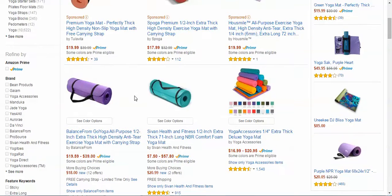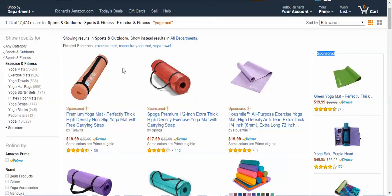But as you can see, the top 3 are there above the organic searches in this case, and they got there through pay-per-click. Basically what you're doing is bidding on a position to Amazon. So you're saying, Amazon, I really want you to place me in front of anyone looking for a yoga mat. Anyone who comes on Amazon and types in this term yoga mat, I want to be in front of those people, and I'm willing to pay you X amount of money for that privilege.